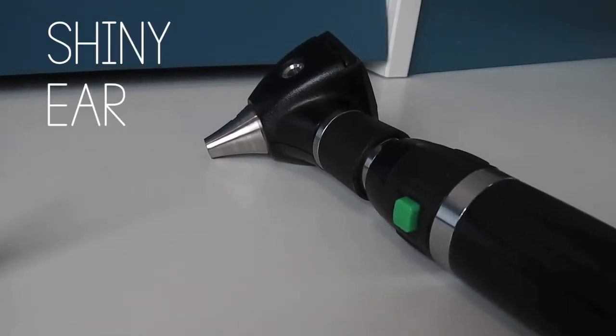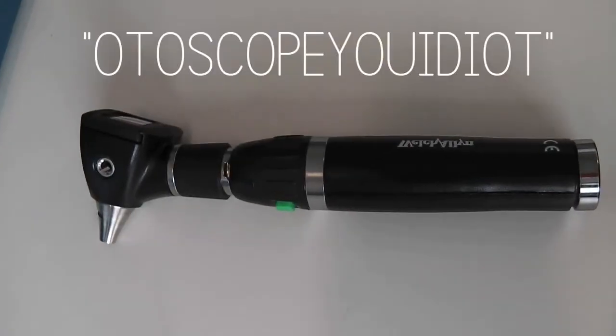If you're in a non-ENT clinic, if you're in A&E or a general practice surgery or on the ward, then you're likely to be limited to just the shiny ear light torch pen, or as it is apparently called, an otoscope, you idiot. The otoscope is a fairly straightforward piece of kit. We have the otoscope itself and the adapter, which should be twisted on until it's firmly secure, as so. We can then easily twist the bezel around the otoscope to turn the light on, as so.